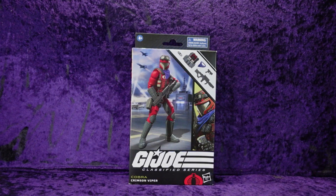The Viper, I was really reluctant because I liked the look of the Crimson Viper. I wanted the original Viper. I got into G.I. Joe Classifieds after it had been out. It was a Target exclusive, and the secondary market, being the monsters that they are, price gouged the crap out of that thing because it was a Target exclusive, which I am very much against Target, Walgreens, Walmart exclusives.